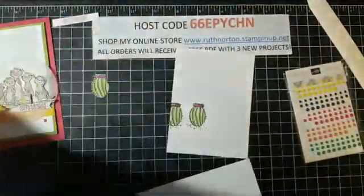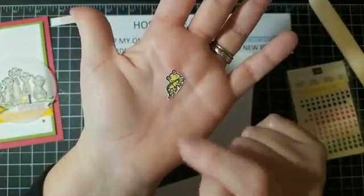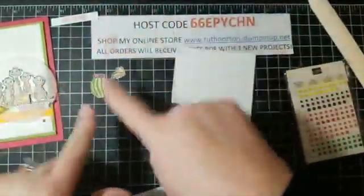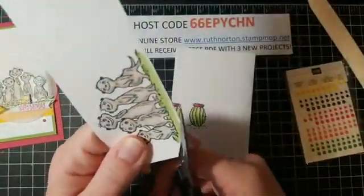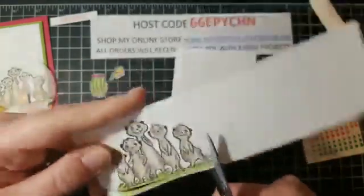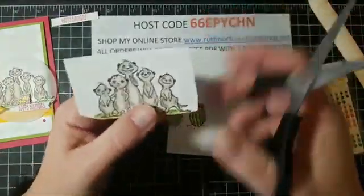So everything is all pre-cut, and then for my little lizard, you want to make sure you stamp this on scrap paper, and I colored him using Mango Melody blends, and then the dots on his background, Granny Apple. So make sure you fussy cut those, stamp them on scrap paper, and fussy cut those out. We're going to fussy cut our little meerkats here, and they actually go pretty fast. Their little ground, I'm just going to do kind of a straight line for the ground. I'm not going to go around their feet.